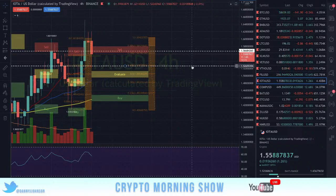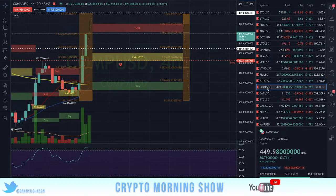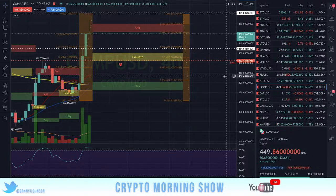We have support at the 1.5266, resistance at the 1.5668 for IOTA. Let's move on to COMP USD. Pretty much the same chart. Different numbers. Support at 434.656 and resistance up there on that swing high at the 471.00.